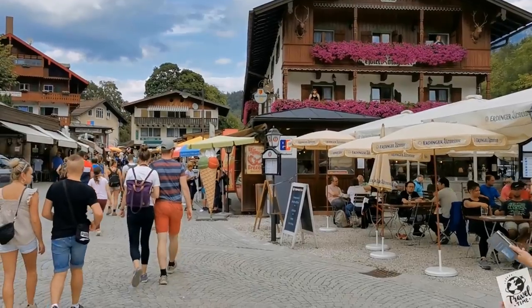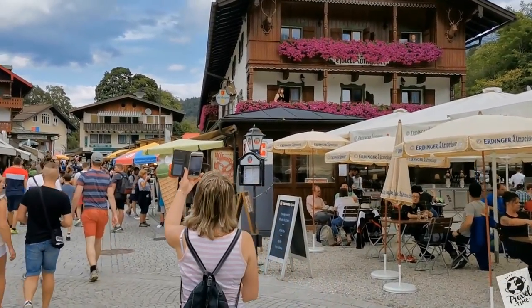As you can see, there are a lot of cafeterias, coffee shops.